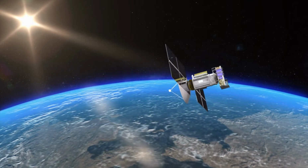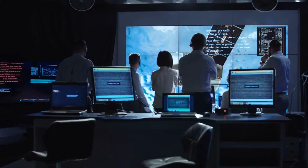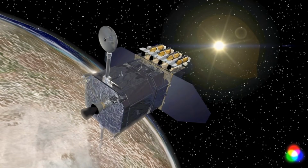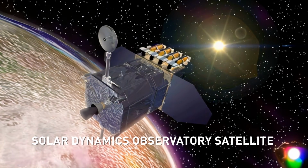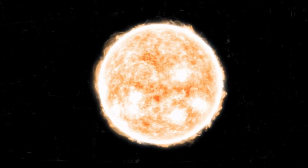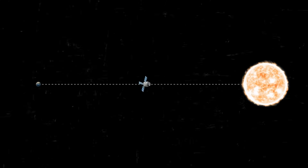NASA wanted to gain a better understanding of solar behavior and its impact on life on Earth, and the future of our space technologies, of course. To do so, they launched the Solar Dynamics Observatory Satellite, or SDO, mission in February 2010. This legendary photo shoot happened 12 years later, when SDO was halfway between the Earth and the Sun.